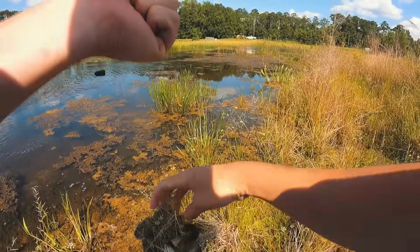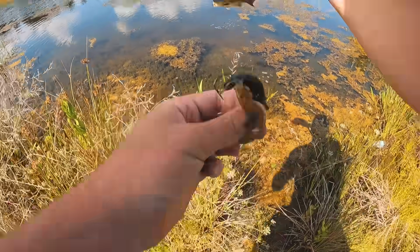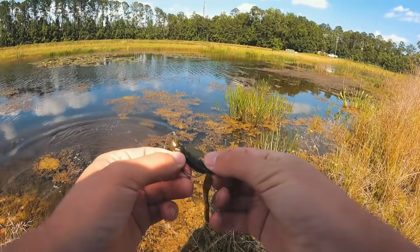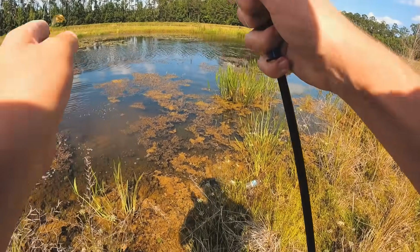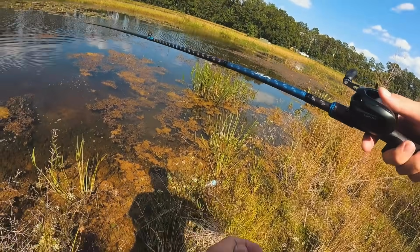Oh, he's right there. All right, I gotta let this one go. It might even be bigger than my last, but I'm gonna let this one go. There's one under this mat that's like 4 or 5 pounds. Holy smokes. Oh, there she is. There she goes. Please. She was like right here.